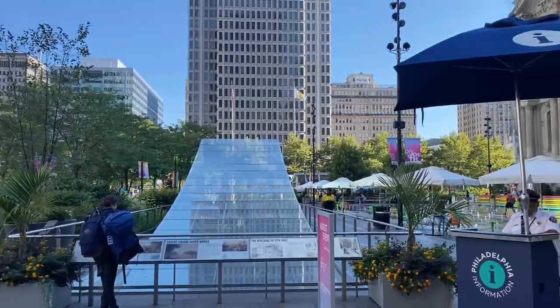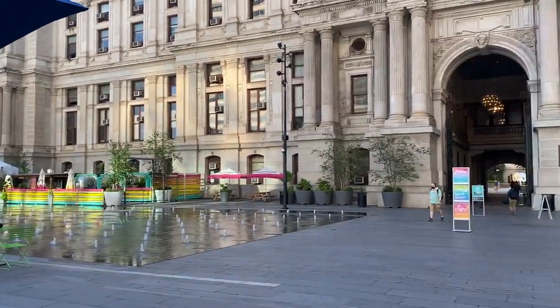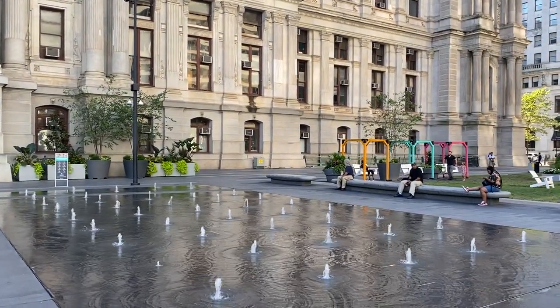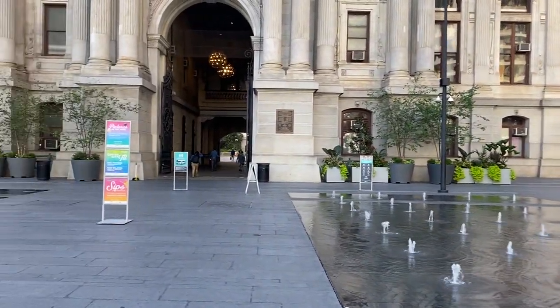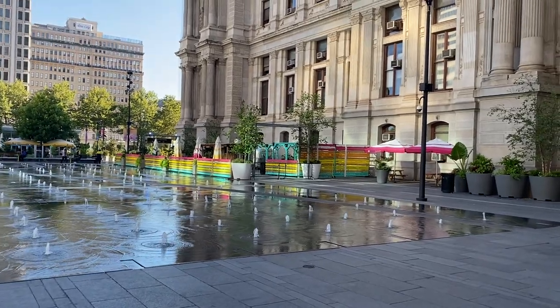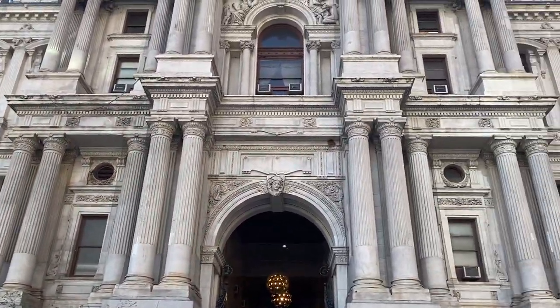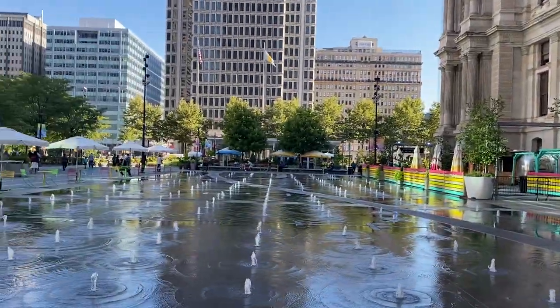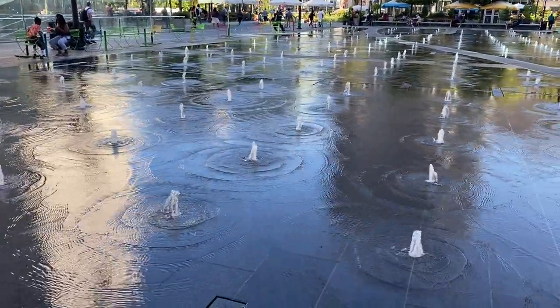Now, some people call it City Hall, other people call it downtown. I believe it's traditionally known as Center City, Philadelphia. City Hall is in Center City. Actually, this is City Hall. This is the center of the city. Like, if you look at the map, this would be the central point. Check this out.